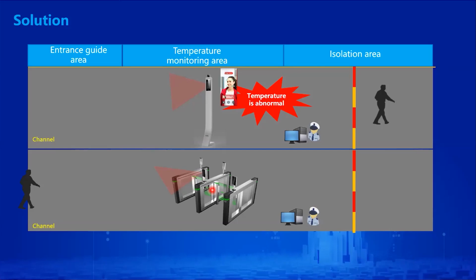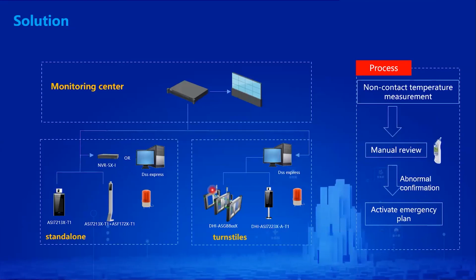Okay, and this is if we are using the standalone, the vertical mode. If we are using the turnstiles, also, if he is taking that temperature is abnormal, also he will go to the isolation. So in this case, always we need to give the customer a suggestion to have areas at the entrance, that this area will be entrance, temperature monitoring, and isolation area. So this is the solution design. We will do the design as per this.